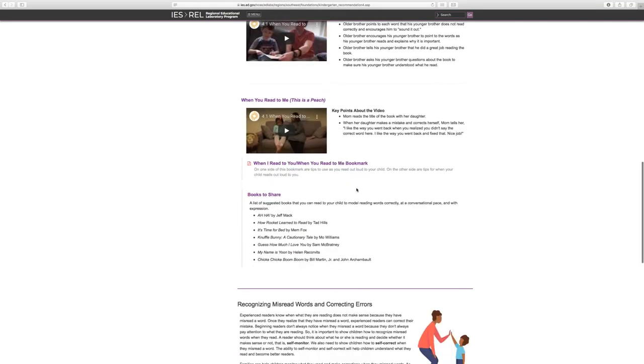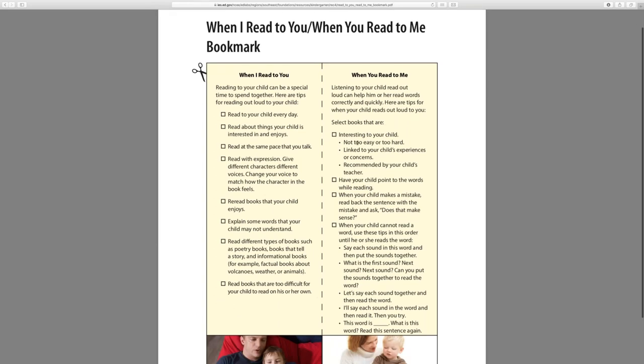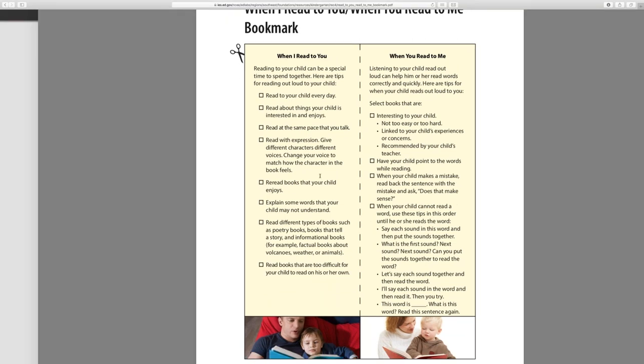And then we have When I Read to You and When You Read to Me bookmarks. So we have tips about when you read to your child, things for you to keep in mind. And then when your child reads to you, things to keep in mind, how to pick out books, and what to do when your child comes to a word that is difficult for him or her to read.